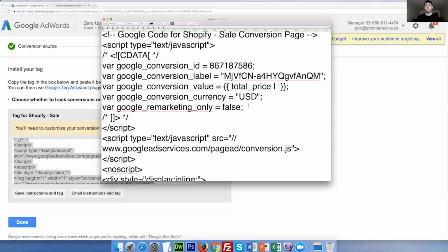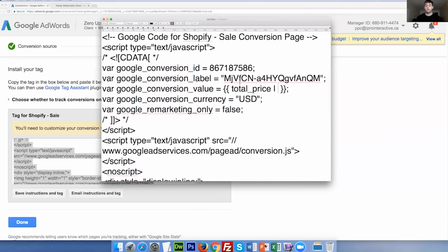Yep. And guys, if you need help installing this particular code, now, Fred, are you hard coding it within the theme, or are you using an app? Or how are you putting the script in? I hard code it right into the additional scripts and snippets or whatever. Okay, cool. So you're just hard coding it right in.